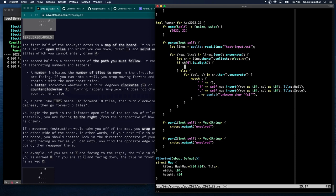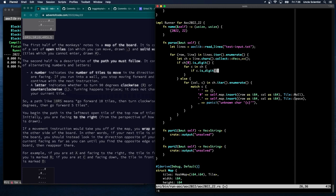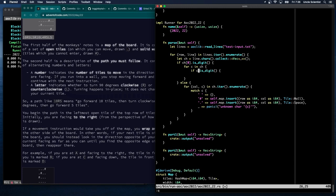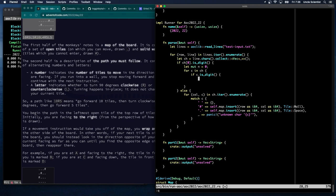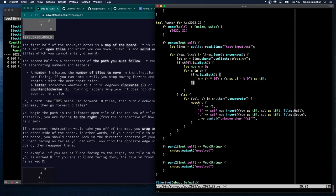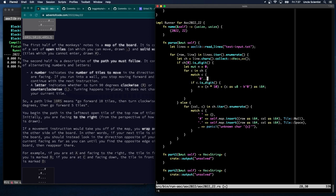All right, so now it's for c in ch. If c.is_digit. Right, so we need a number. n is equal to n times 10 plus c as u8 minus 0, as i64. If it's not a digit, oh, we can do a match here too, right? Match c. If it's 0 through 9, right, then we're going to do this.